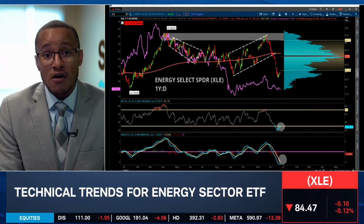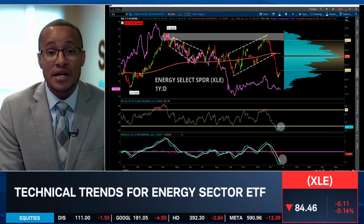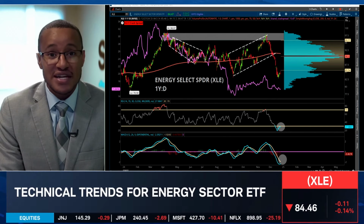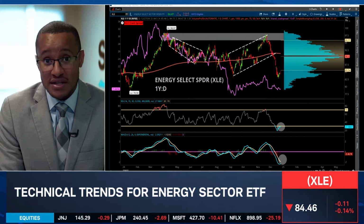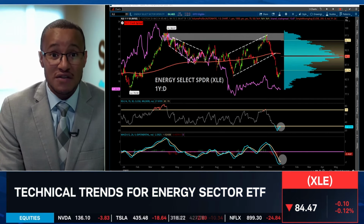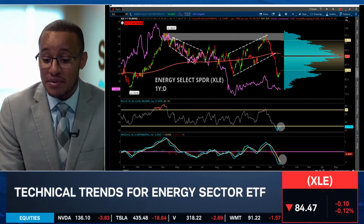RSI is actually also in the oversold territory, trying to bounce higher, trying to get above that 30 level on the RSI, and does show that maybe an oversold condition has taken place. And then we also have the MACD, which the 12 EMA is below the 26 EMA, but the 12 EMA is trying to hinge higher. You'd like to see that cross of the 12 EMA above the 26 to give you the first indication that buyers may be stepping into the market.